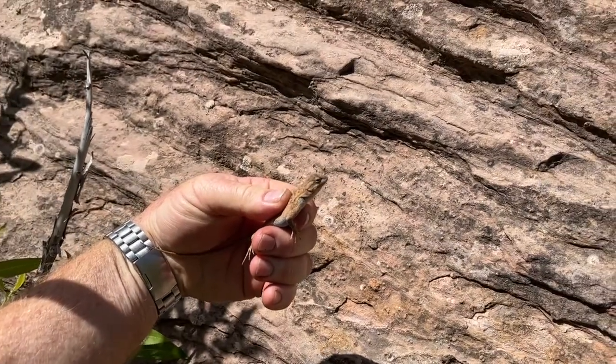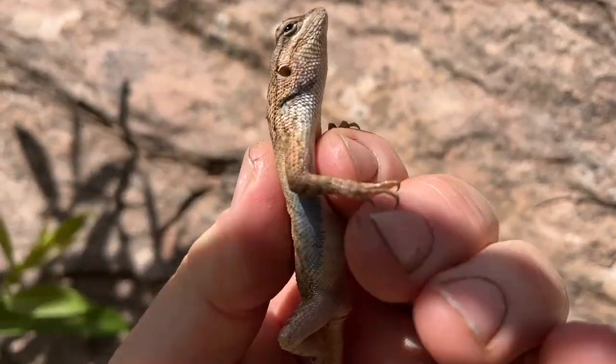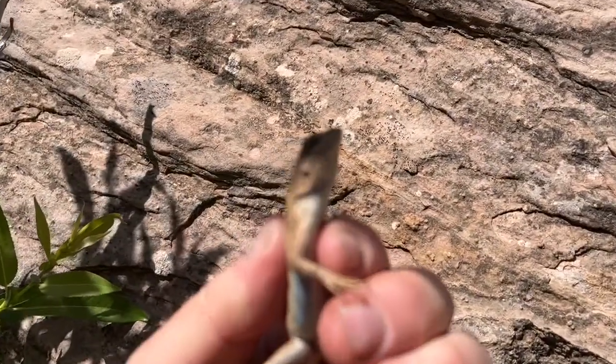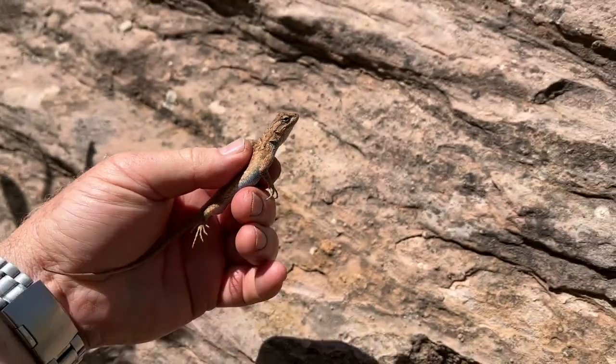This is pretty cool. I used to catch these as a kid. Little blueberry or bluebelly lizards. Really cool lizards. There you go, buddy. There he goes.